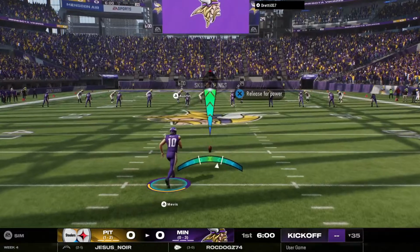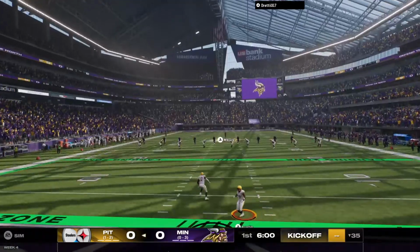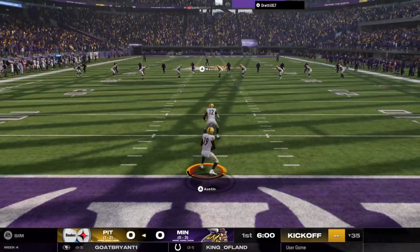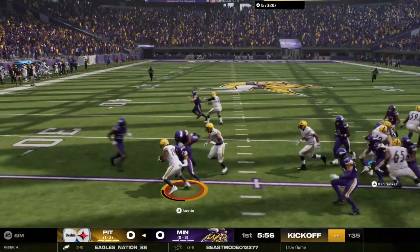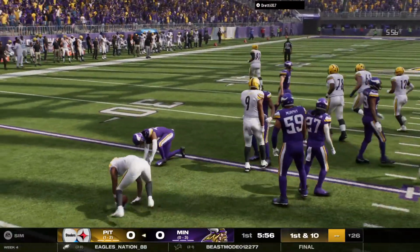Here's Harrison Mevis to get this one started. And off we go from Minneapolis. Calvin Austin on the return. Coverage team gets him down at the 26-yard line.